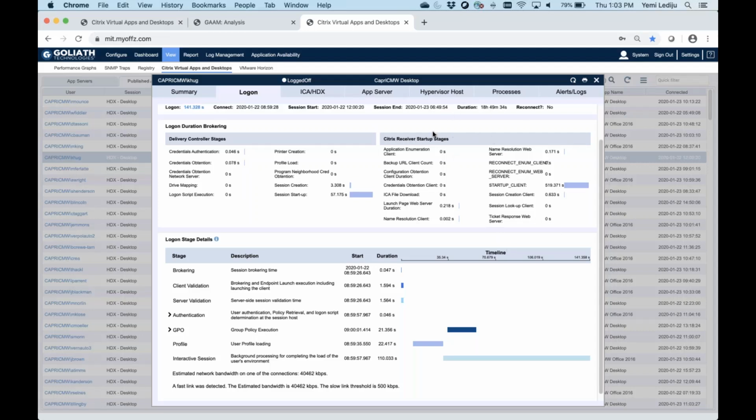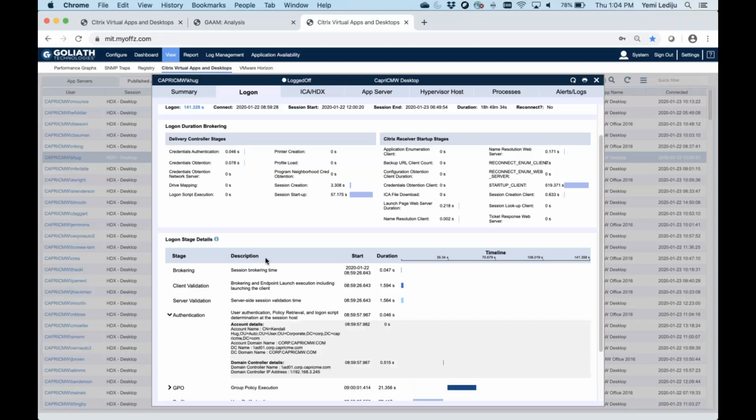But you can also see what's going on at Citrix receiver. And this is without deploying any technology to the user's endpoint. We're able to see things like ICA file download or how long it took to establish a micro VPN connection, and any other Citrix receiver related issues that could be contributing times to this particular user's logon. Finally, in this bottom section, we break out each stage of the process. And depending on what you have set up or configured in your environment, these sections will expand and collapse so you can see exactly what's impacting this user session.